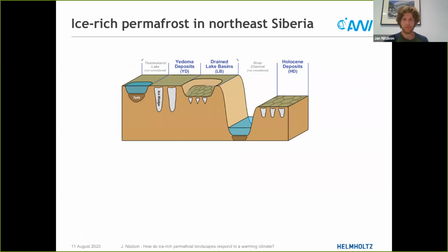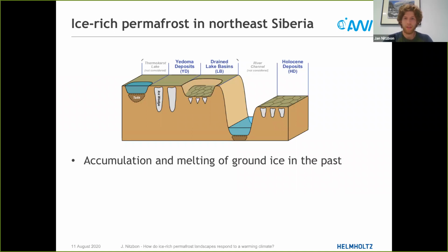A more conceptual view of these landscapes, which evolved in the past in very diverse ways, is shown here. What this is essentially supposed to show is that we have quite heterogeneous landscapes on different scales, and that these ice wedges, indicated here by these white tooth-like shapes, are kind of omnipresent. You hardly have parts of the landscapes where you would not find these bodies of massive ground ice. This accumulation of ground ice is really a key driver of the landscape's dynamics in this very cold permafrost environment. And ice wedges are the most dominant type of excess ground ice.